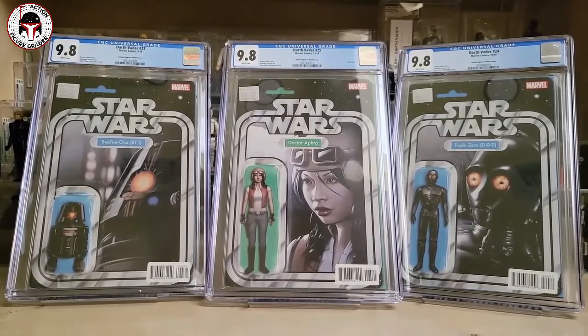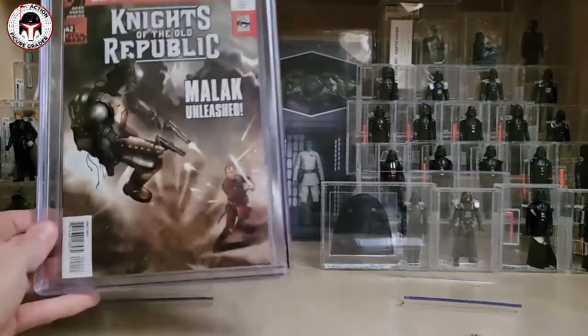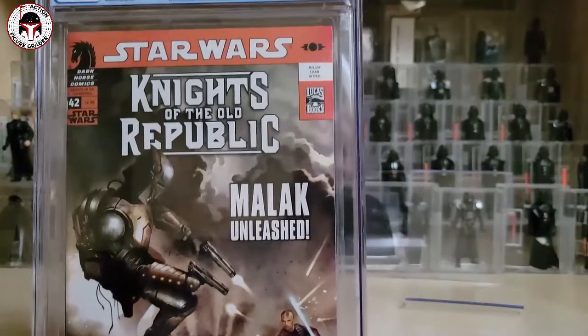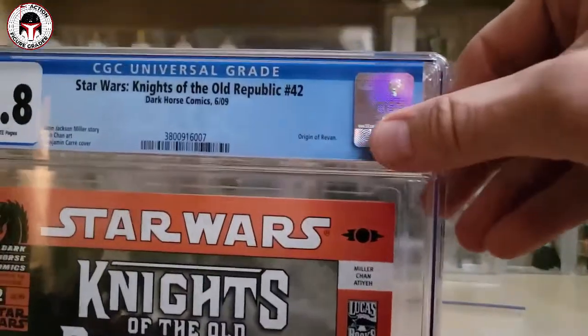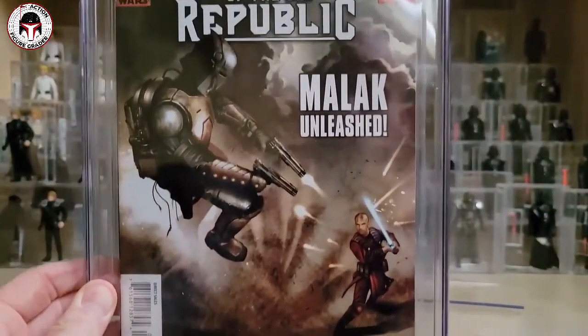Let's finish it off with one massive book that is a big boy book for me, and then we'll wrap it up. Finally, I've got the matching book to go with Knights of the Old Republic number 42. I picked this up last fall. Great cover of Darth, I believe this is Darth Malak's first full appearance, but it's also the origin of Revan. Of Darth Revan. And it's a fantastic cover that's been homaged here recently in War of the Bounty Hunters.